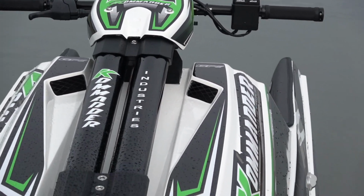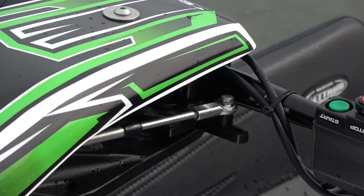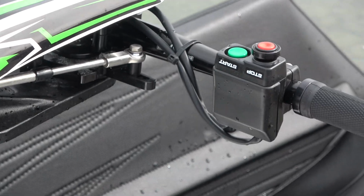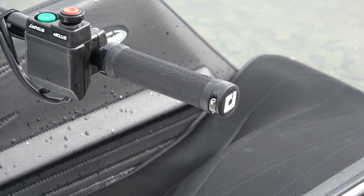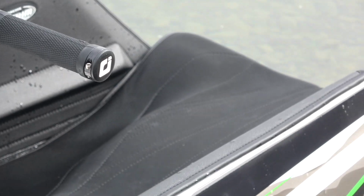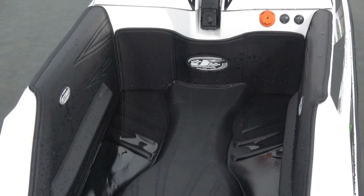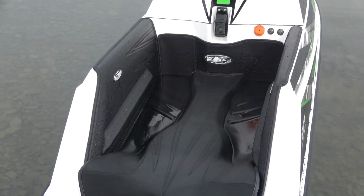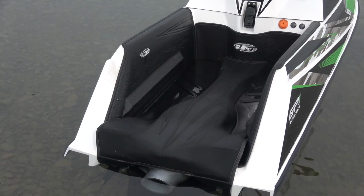But yeah, basically RRP from the base bracket to the handlebars, ODI grips, nice and standard on the boats. ODI lock-on grip, the best grip out there. Then obviously for mat kits, definitely, we focus on Jetrim. Jetrim does really custom work for us, and we're able to offer our customers custom mats, different contours.